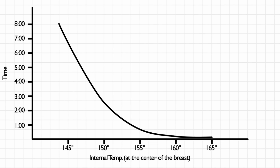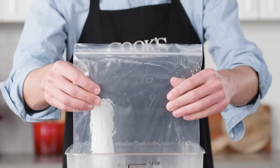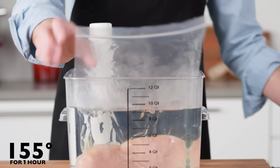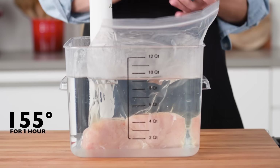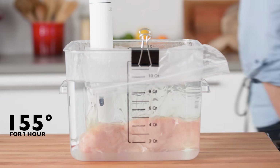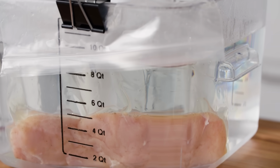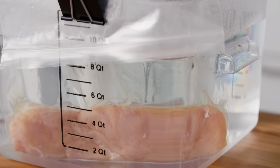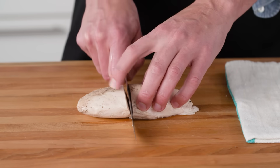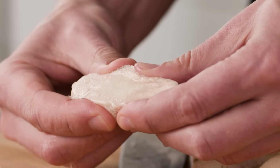I personally like the texture of chicken breast that is sous vide at 155 degrees. So I simply drop the chicken in for a swim at 155 degrees and leave it in there for at least an hour. Now it won't overcook because the bath is set at 155, and that hour is plenty of time for the entire chicken breast to reach 155 and then stay there long enough to be safe. Just look at how juicy and tender the sous vide chicken breast is. That is destined for tomorrow's chicken salad.